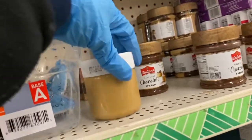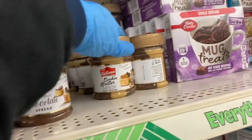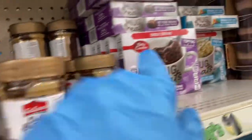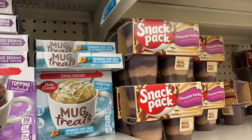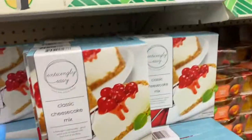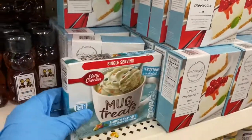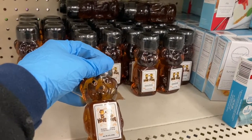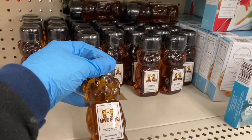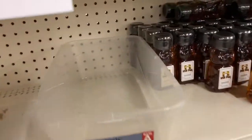So here you have, let's see, the chocolate hazelnut spread. And then this one here is the cookie butter. Then here are the mug treats. This is the chocolate, and this is the rainbow chocolate chip. Then over here you have the classic cheesecake mix. Then here you have honey. But this is blended, premium blended flavored honey. So you might want to look at the ingredients on that.